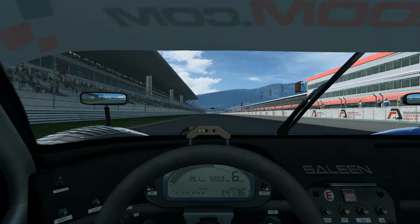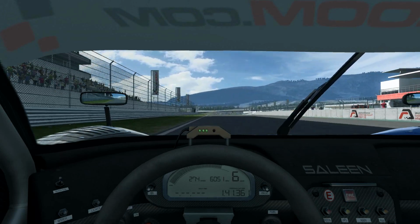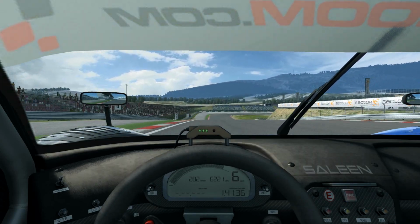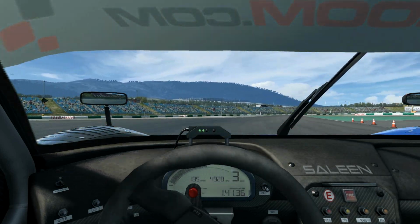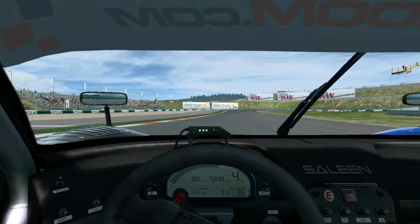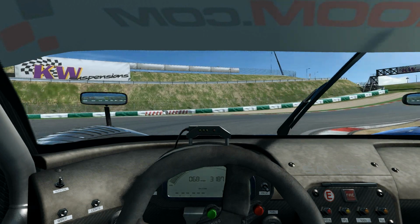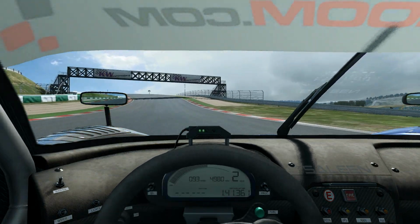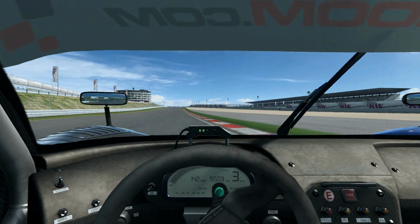We're moving on to RaceRoom Experience. Okay. We're on board here. This is me in a Saleen around the Portimao circuit in Portugal. For me, this was the biggest nightmare in trying to set up. This sim was an absolute nightmare in trying to actually find force feedback that worked.